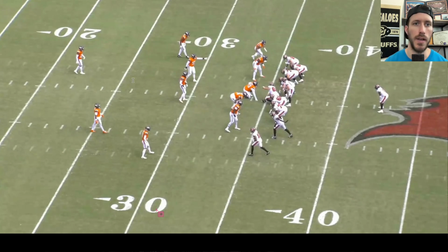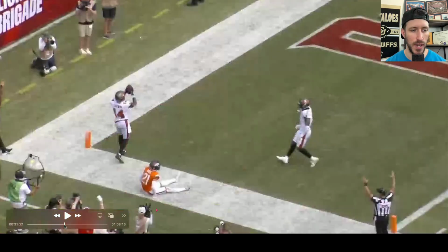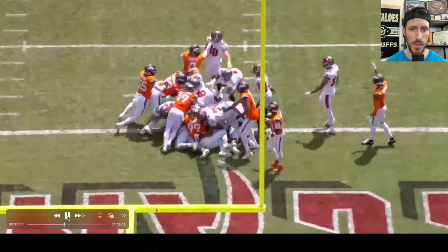All right, let's go ahead and take a look at the touchdown by Chris Godwin. Again, great throw and catch. And I thought this was good coverage, but a great throw beats good coverage.